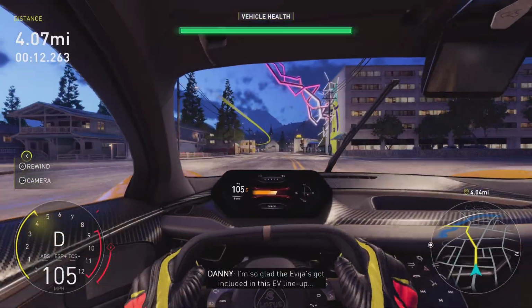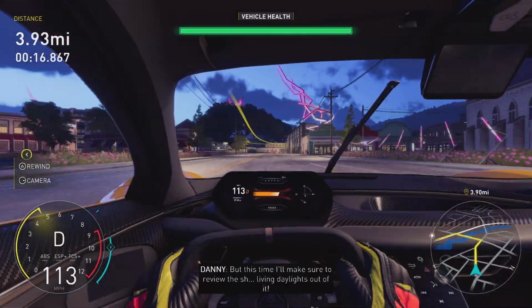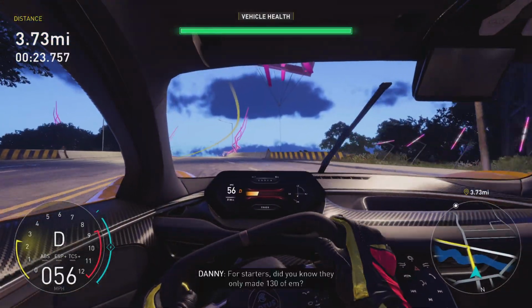I'm so glad the Avaya got included in this EV lineup. I barely got to check it out when it first came out. But this time I'll make sure to review the living daylights out of it. For starters, did you know they only made 130 of them?